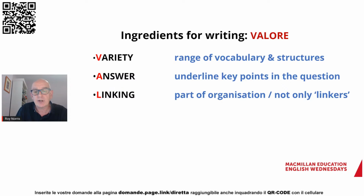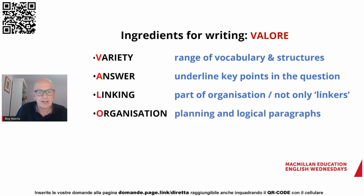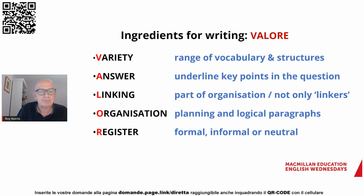Linking, part of organization, not only linkers. Cohesion I'll come on to in a minute. I haven't got much time left, so I will talk about cohesive devices. Organization is planning and logical paragraphs, but for the Cambridge criteria, linking and organization, cohesion go together. Organization and cohesion are really one and the same category, but dealing with different areas.